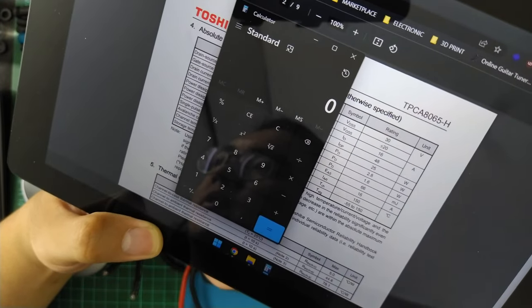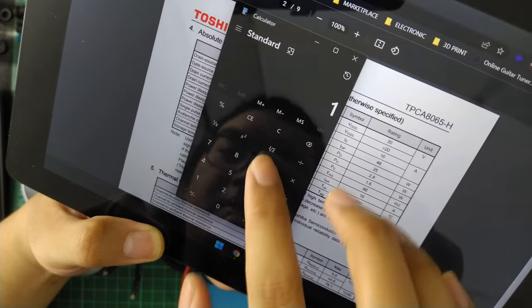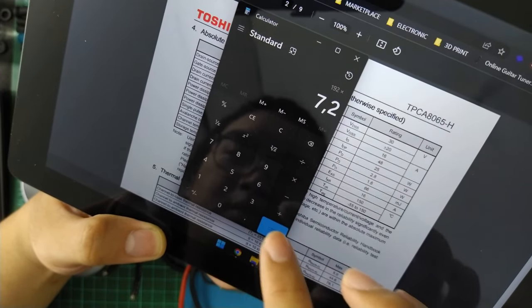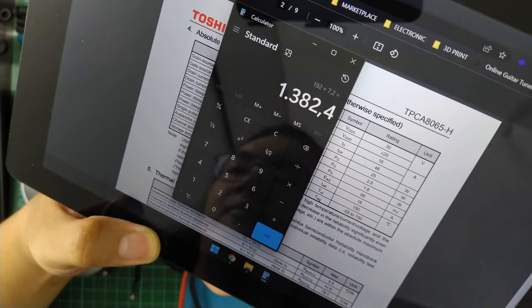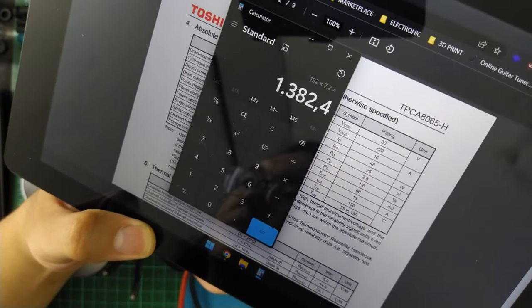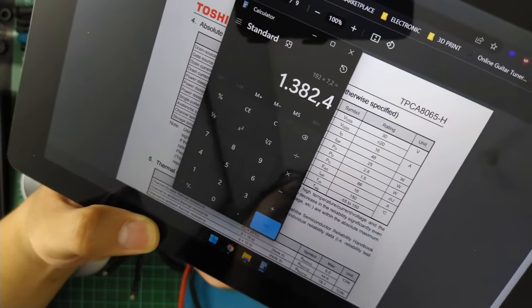Now at pulse, for MOSFET current is 192 times 7.2 volt is equal to 1382 watts. Whoa, that's amazing. But you can see the limit not on the battery only, it can happen in the ESC too.